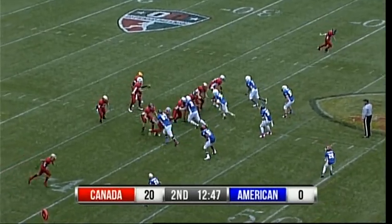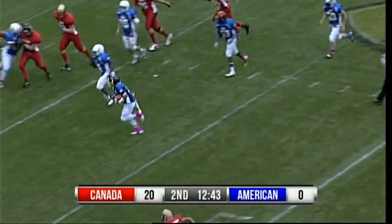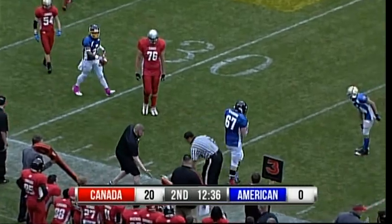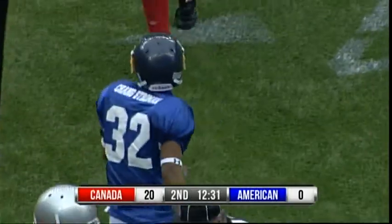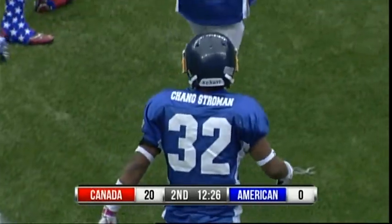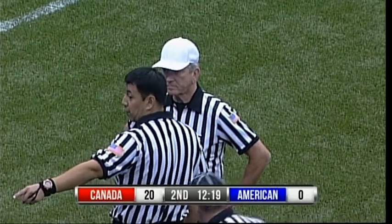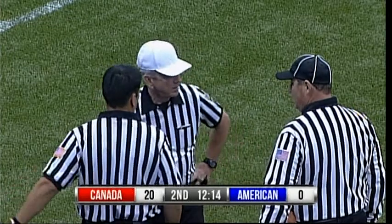Now he's in the gun here. Takes a snap. He's going to throw it again. Tries to go across the middle again. Intercepted by Team USA. Another flag down, though. And another whistle. That's Chang Stroman with the pick right there for Team USA. I think we're going to get 2 penalties. I think we're going to get a personal foul against the United States team after the play. And I don't know what we're going to get on the return. Maybe a block in the back, maybe a hold. Just waiting for the call.